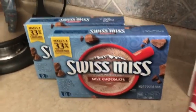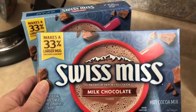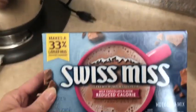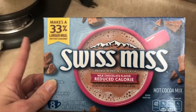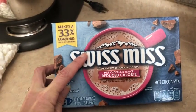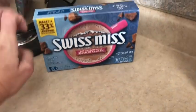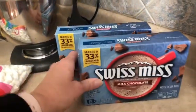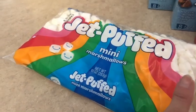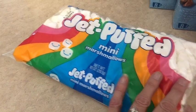And then I got this milk chocolate one because, you know, milk chocolate. And then I have a reduced calorie flavor one, and this is the one I usually use. Sometimes I'll add this to my coffee and just have myself a cafe mocha. So it's always good to have on hand, and I was out of that. And then I picked up some mini marshmallows so that I could add in there too if I want to put those in the hot cocoa bombs. I'm not sure if that's how you're supposed to do it, but that's how I'm going to attempt it.